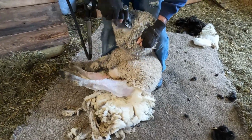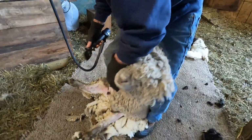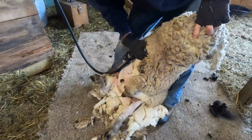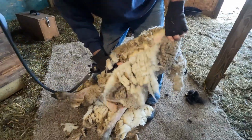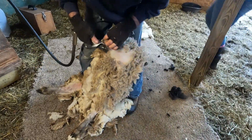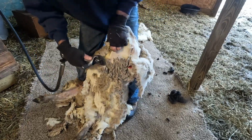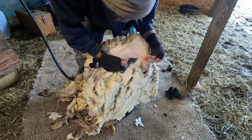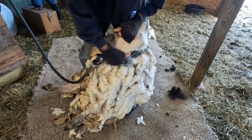And there you can see up by his eye, they actually shear right around his face. Baby dolls are a little unique, in that they grow the wool all around the eyes there. They don't have much of a neck either. You can see Jim is getting that whole area, but you'll be able to see his little eyes. There he is. Gotta watch that ear tag.